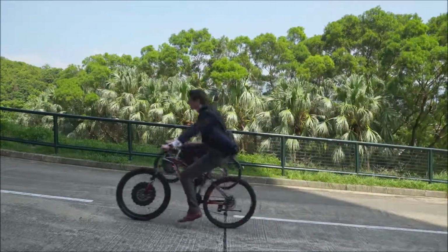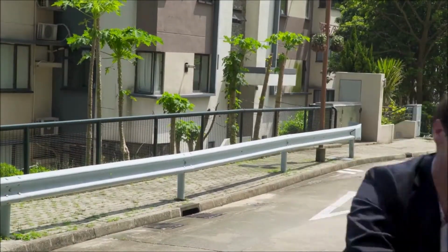Make your commute to work enjoyable with the state-of-the-art EvoWheel. Support us now.